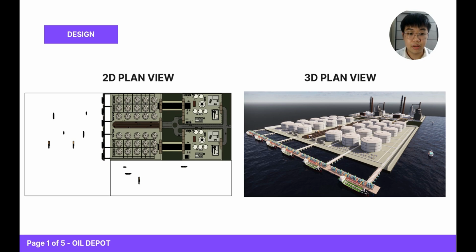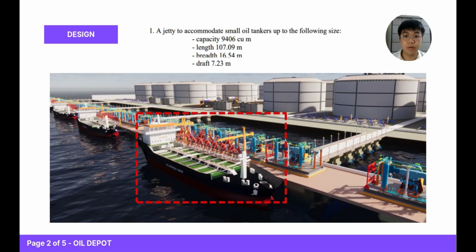As you can see, the oil depot is surrounded by the deep sea area. The jetty in our project accommodates small oil tankers up to the following size, with a capacity of 9406 meter cube, a length of 107.09 meter, a breadth of 60.54 meters, and a draft of 7.23 meter.